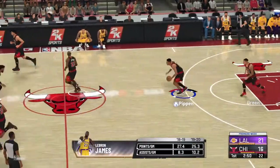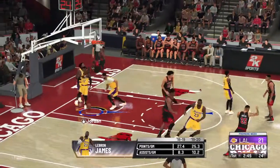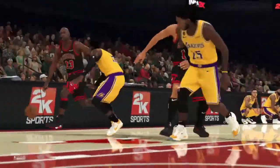Well, I absolutely love the way this guy has controlled the pace tonight. They've been able to play the style they want. The explosive doesn't even begin to describe it. Jordan simply flying.